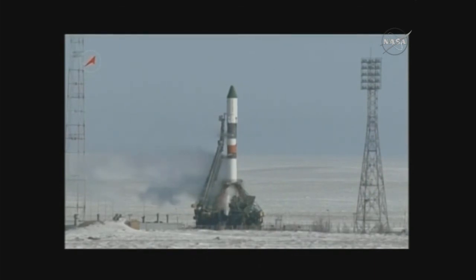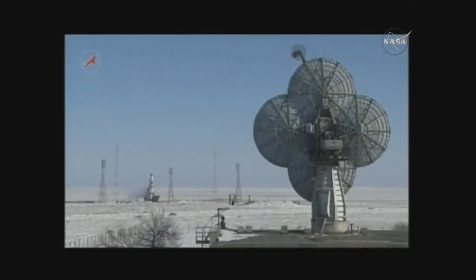But the road to space is focused at this hour on the launch pad of the Baikonur Cosmodrome in Kazakhstan, as we are just 14 minutes away now from liftoff that will send the unpiloted Progress resupply craft with 2.9 tons of cargo aboard en route for a 2-day rendezvous to the International Space Station.